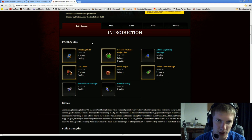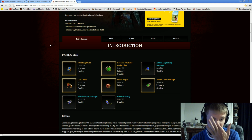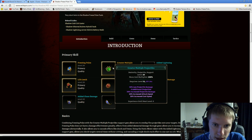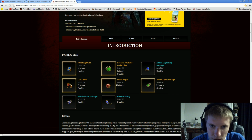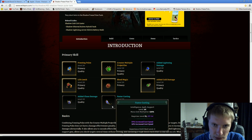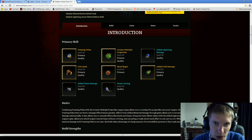So easy to use, and it shows the primary skills. You can highlight them, and it'll show all the information right there of every single one. Everything you can need is so easy to use, easy to view tooltips and things like that. And so here's the intro. Let's go to the build itself.